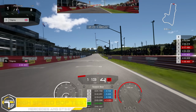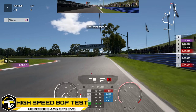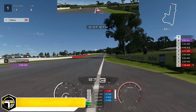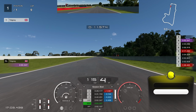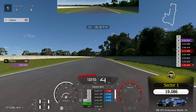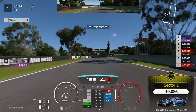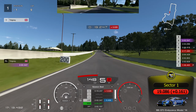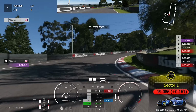And I'll talk about this as we go to Bathurst as the high-speed bop test. So obviously, turn 1 is quite a critical corner here at Bathurst to get right. And it did suffer a little bit there with oversteer. Not this time on this lap because I'd managed to understand the car and how I can correct that as we continue on through. So we did suffer at Suzuka in the speedy section. Are we going to suffer here as we head towards the end of Sector 1? That is the question. And it's a 19.2 there. We're way down there on time, 1.5 tenths down as we head in towards the right-hander.